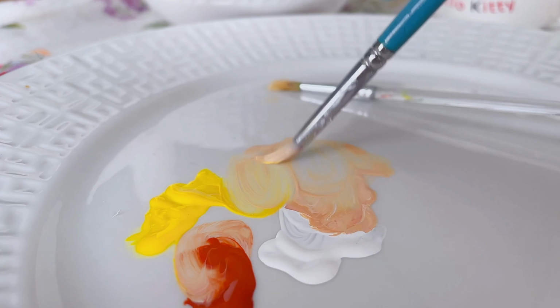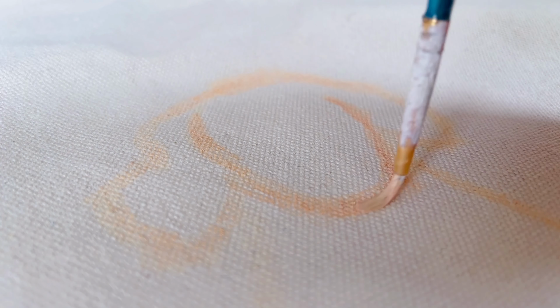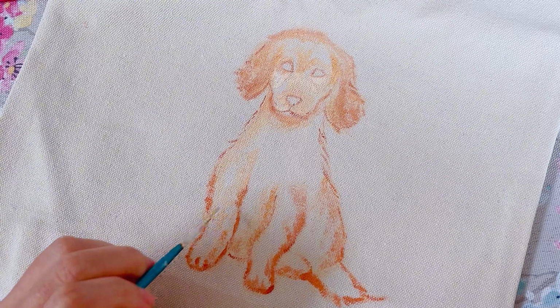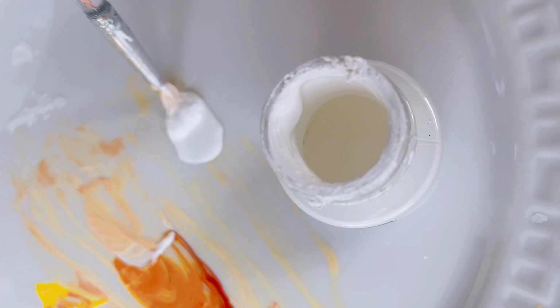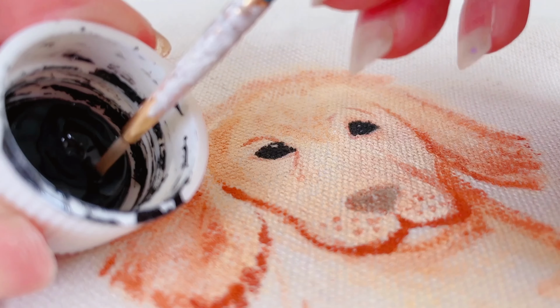In today's video, I'm going to paint a golden retriever on my tote bag. Golden retrievers are one of the most popular dog breeds, known for their friendly demeanor and beautiful golden fur coat. We just can't resist their charm, and that's why we decide to immortalize them on our tote bags.